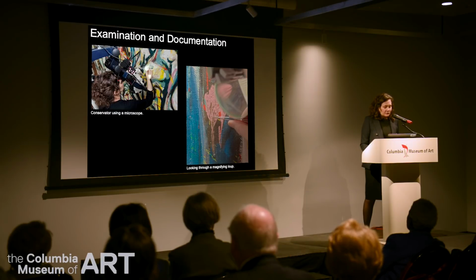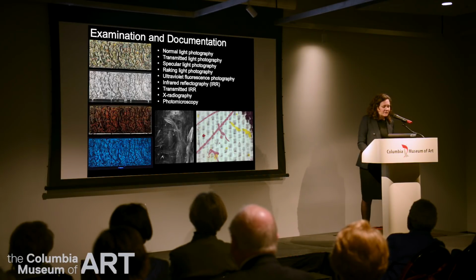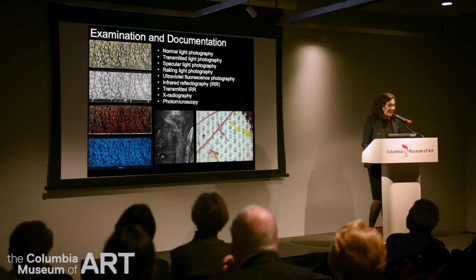So as we come to understand a painting and begin to plan its treatment, we use microscopes and magnifying loupes and any number of other ways of looking at the painting. So this is a list of some of the techniques that we use, and essentially we do a lot of looking and thinking before we do anything else.